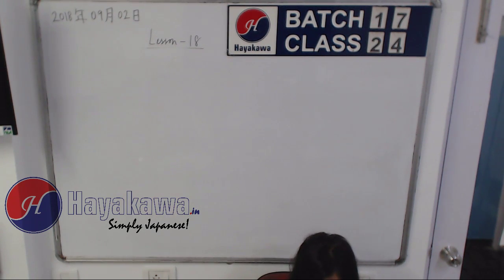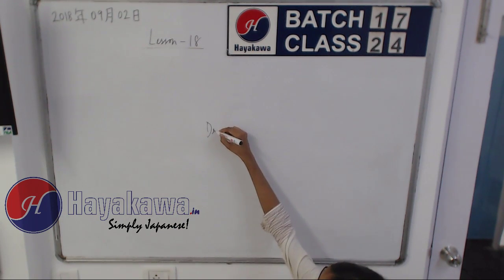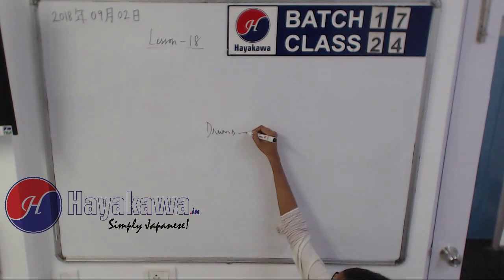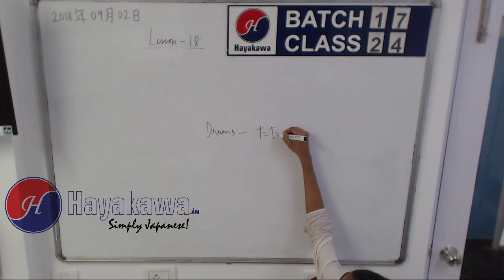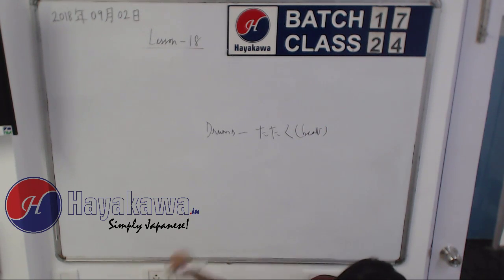Ashok says, Koen de guitar o hikimasu. Koen is park. So at the park, guitar o hikimasu. Play guitar. Now for string instruments, since you pull the string, you say hikimasu. For drums, what do you do? You beat, right? Taku is beat. Tatakimasu. Tataku.